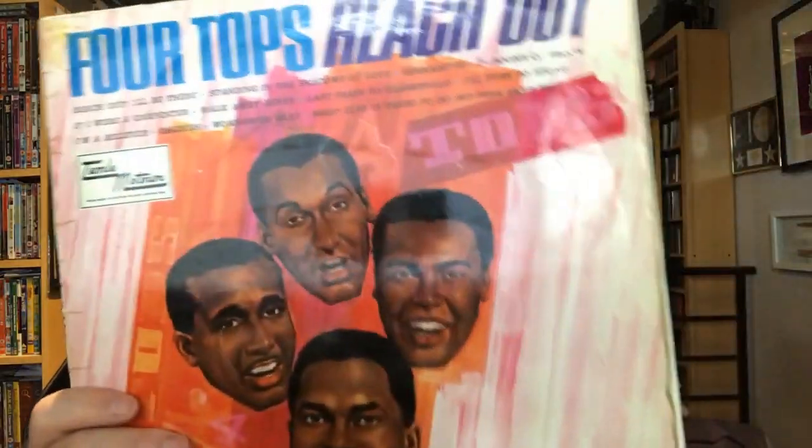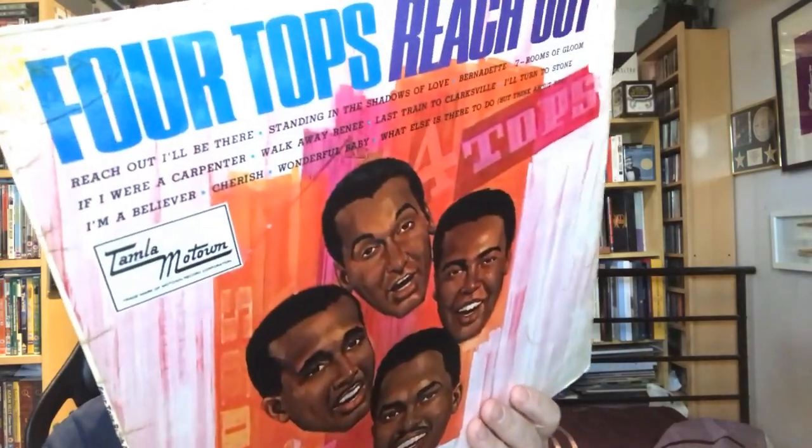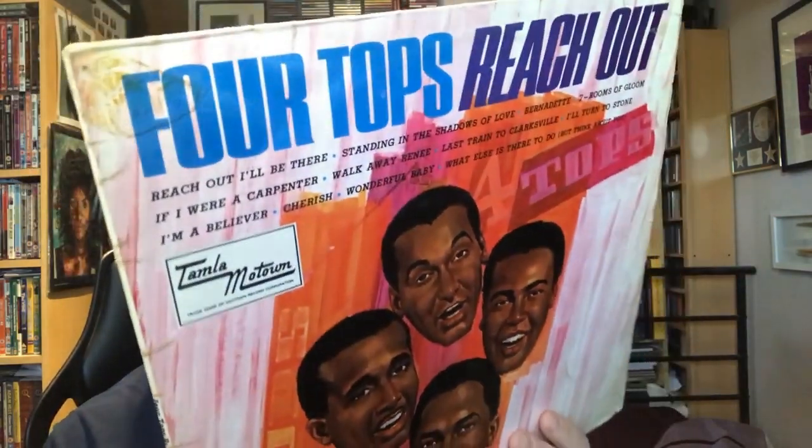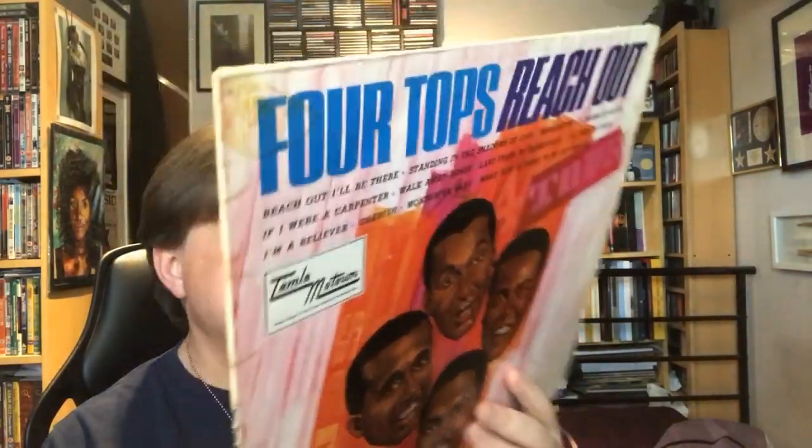This is Four Tops, Reach Out. This was an early album from them, 1966, 7 rather. Might even be 8, because somebody's written 68 next to one of the tracks. If you watch the video anyway, I mentioned that. But this was for the sixth one. I was hunting for a sixth one, and I thought, yeah, I like the Four Tops, I'll get that.